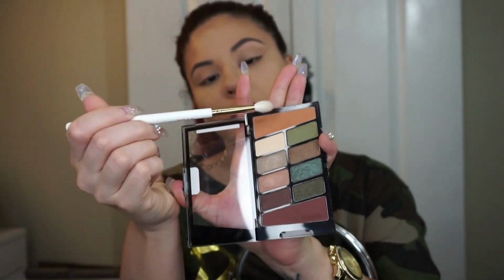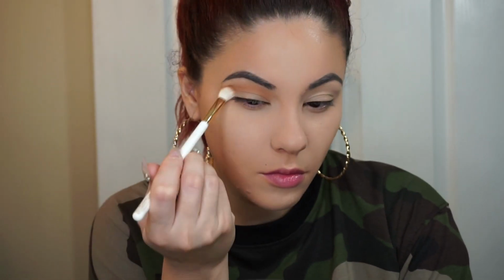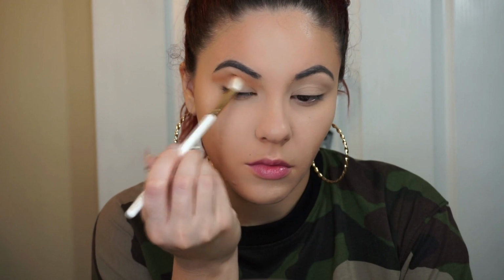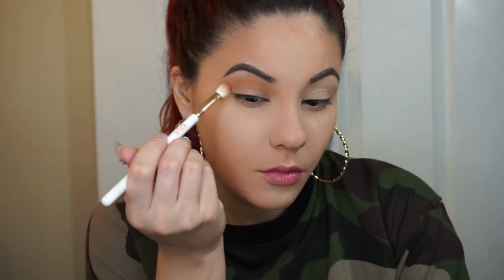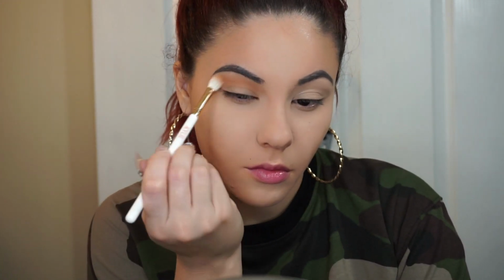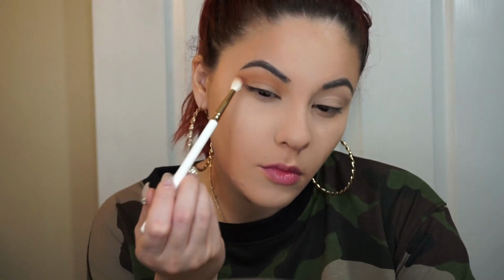So we're gonna go in with this brown color, the top color, and we're gonna work that into the crease to basically work all the colors together. Then we're going to go with that bottom other transition color. It's kind of like a burgundy color, and we're going to work that on the outer corner and work that into the crease as well.